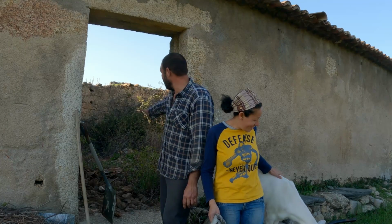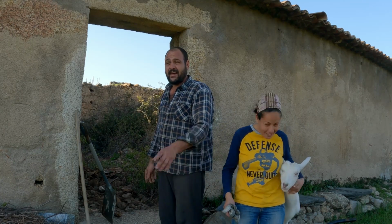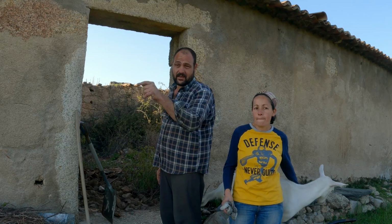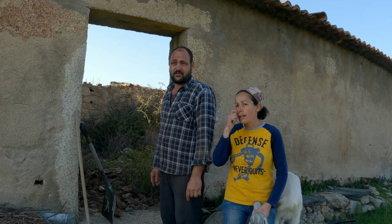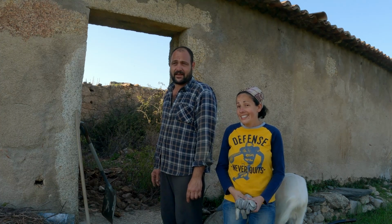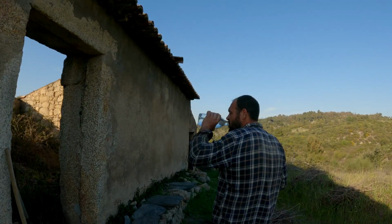So today we're going to take all of this out, and there's a bunch of brambles in the corner there, and I think we're just going to dump them over there, right? We decided. Yeah, I think so. It goes down anyway. We might regret it in the future, we'll see. But hopefully I'll have the digger when I do need to move it. We'll see. Let's find out if there's really concrete there.